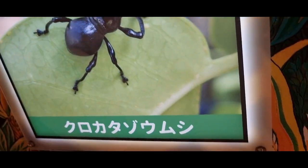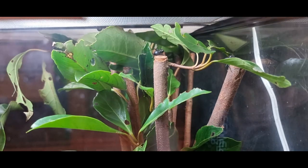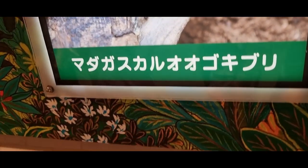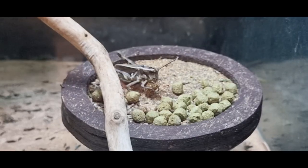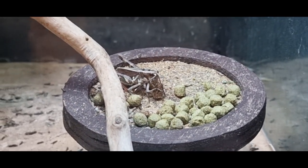Now to be honest, I don't really see a lot of large insects here in Melbourne, so it was actually really cool to see a lot of these, especially these Madagascan roaches. These were just huge. And I mean, how cute does this guy look, just sitting there having his lunch?